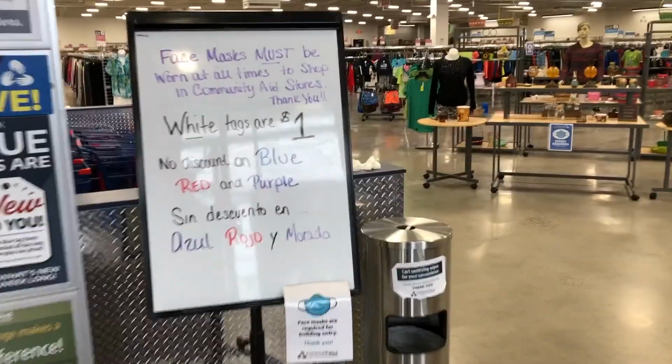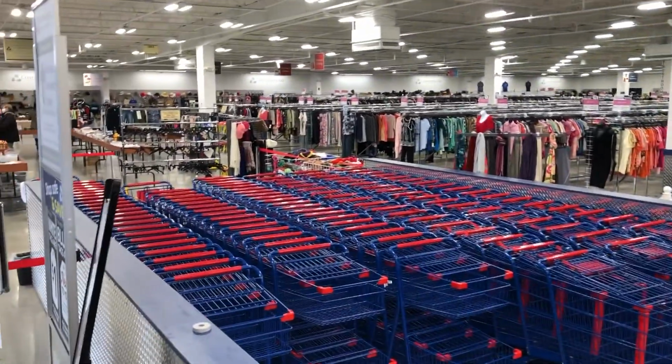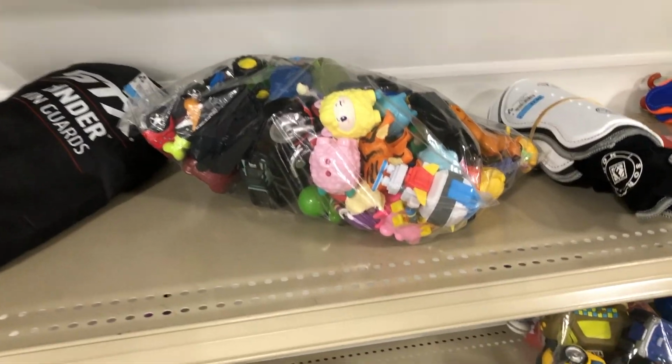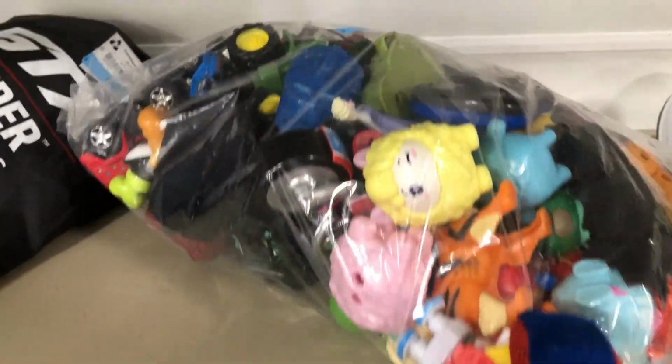So the CommunityAid is pretty large, so that you can see here that it's a big store. There's a lot of stuff, with a lot of it, of course, being clothes. It's generally pretty well organized, generally clean overall. Prices tend to be a bit high.